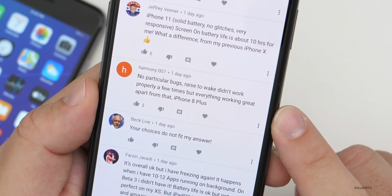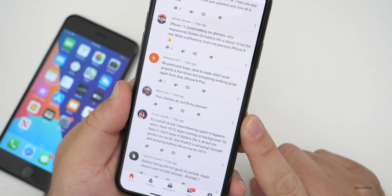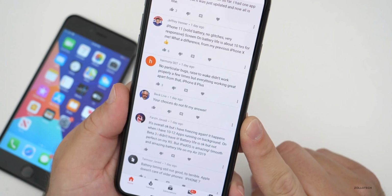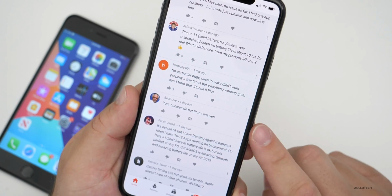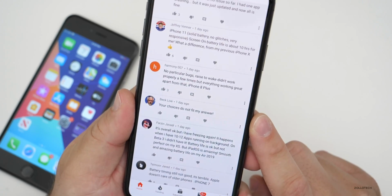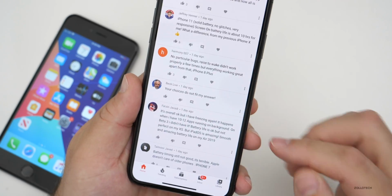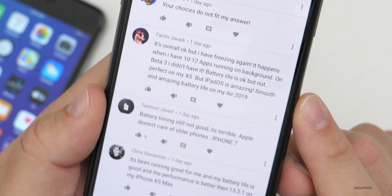iPhone 8 Plus. Your choices do not fit my answer. So you're either using BlackBerry or Windows Phone, I suppose. I'd be curious to know what you're using, and I would love if you'd comment here and let me know, and let me know what choice would fit your answer so I can actually add it to the poll if need be.